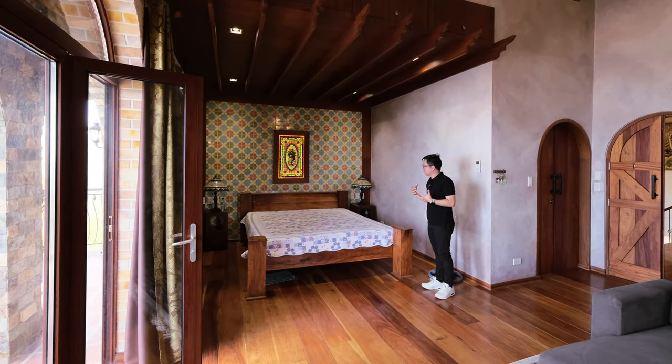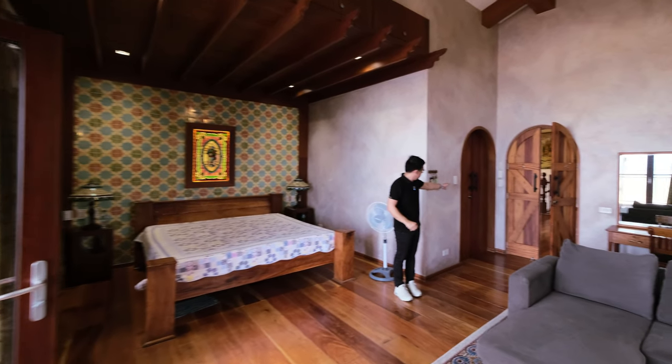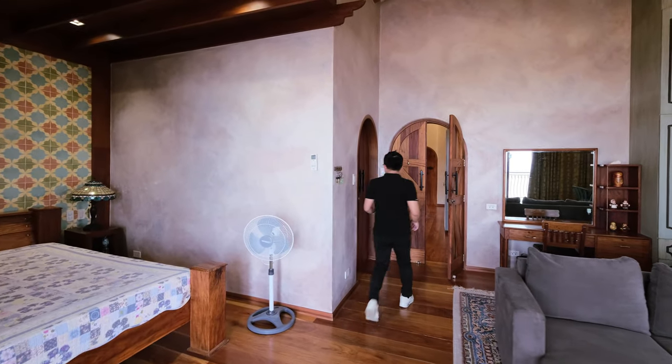I think with reflect, no? Ang ganda ng design na yan, no? And then in here, you have the banyo. Ah, check this one. This is the master bedroom.